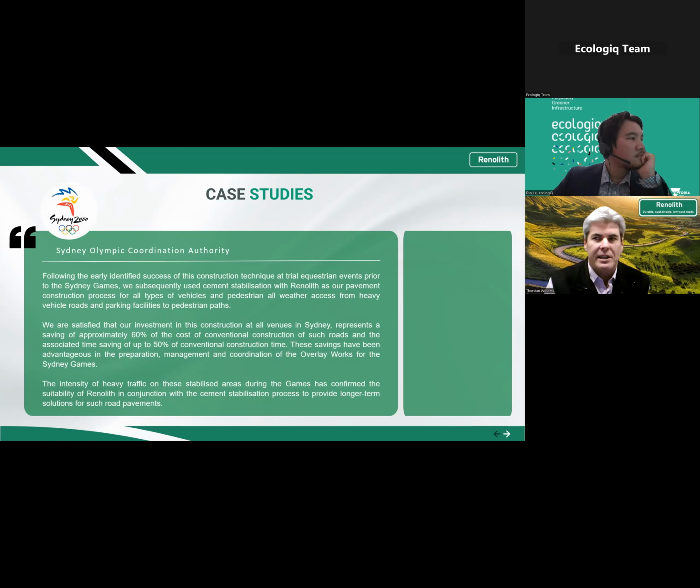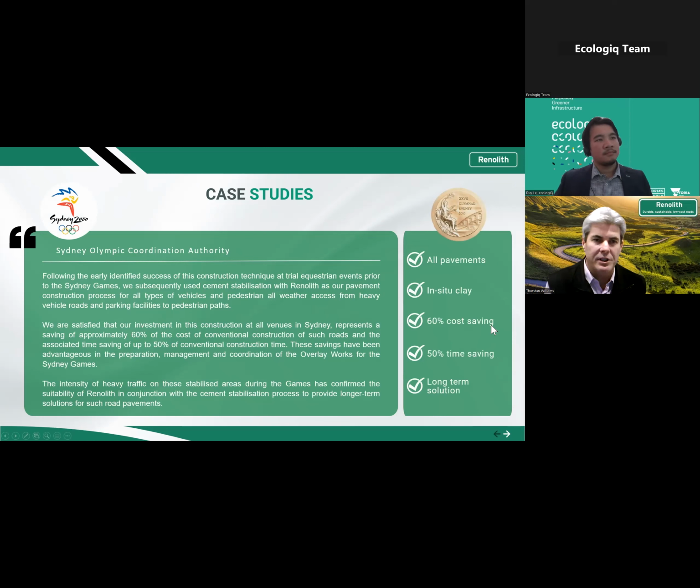Now for a couple of case studies. First off, here we have an excerpt from a letter from the Sydney Olympic Coordination Authority. And if you're a speed reader, you'll see that cement stabilisation with Renolith was the main construction method for pavements at the Games, and it was very successful in terms of cost, construction time, and durability. Next slide.